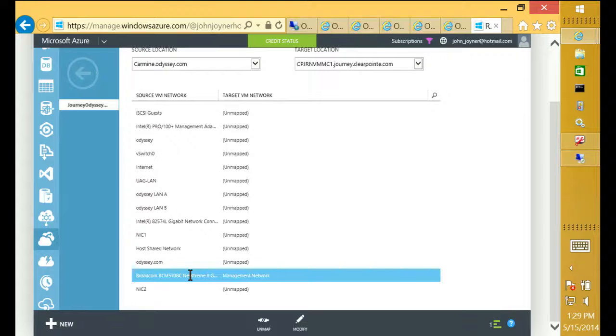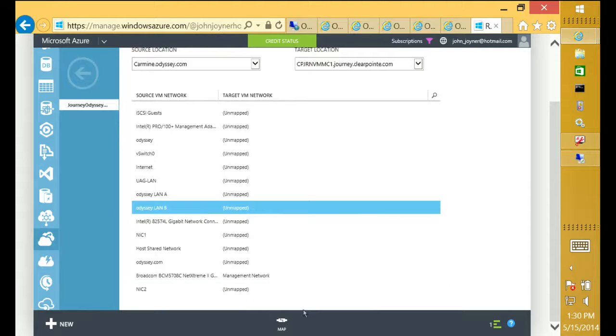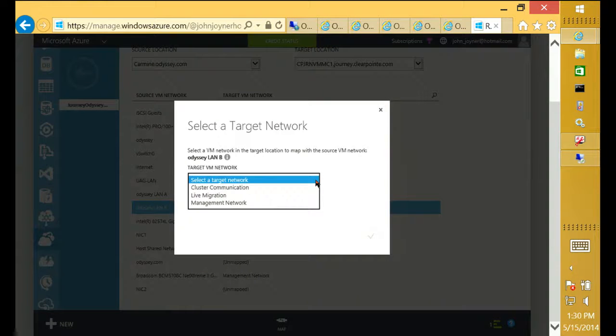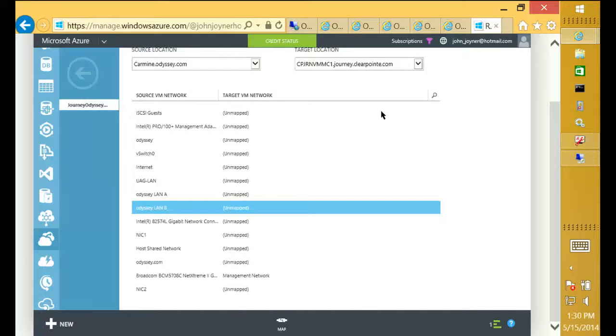But you can see if you have more complicated scenarios involving storage networks or DMZ networks, it's a simple matter to associate them. For example, I'll just pick one at random, push the map button, and it's now going to show me the target networks that exist at the DR site. And so I get a real easy to select drop-down list, match up the DR networks with the site networks. And that's all that Recovery Manager is going to need to do to create and orchestrate successful failovers of the machines so that when they wake up, they're on the correct network.